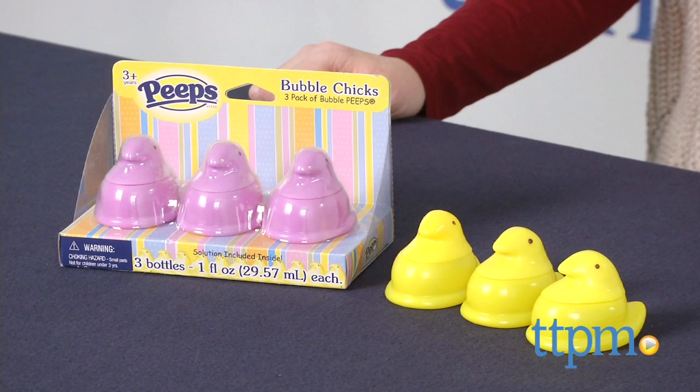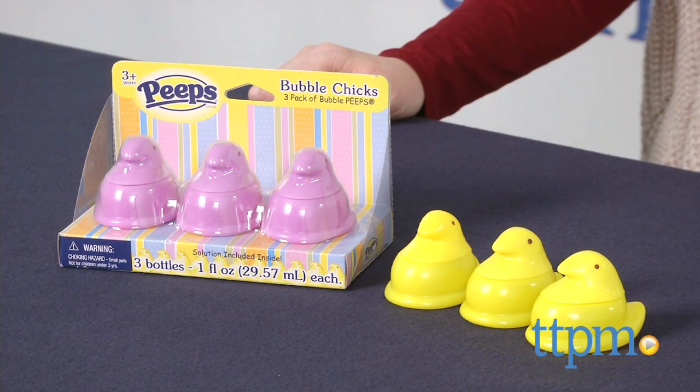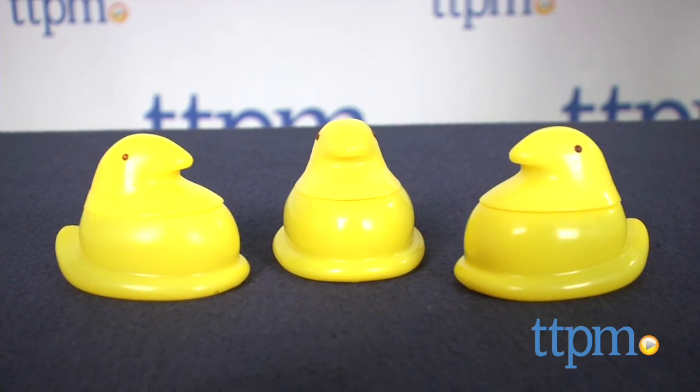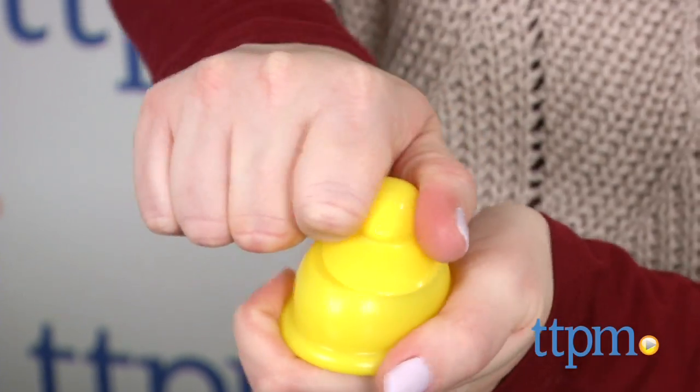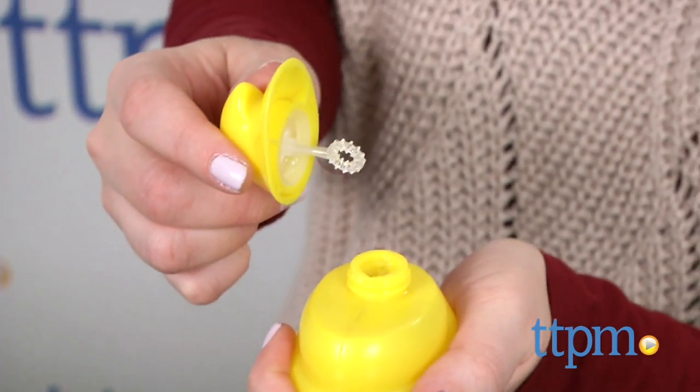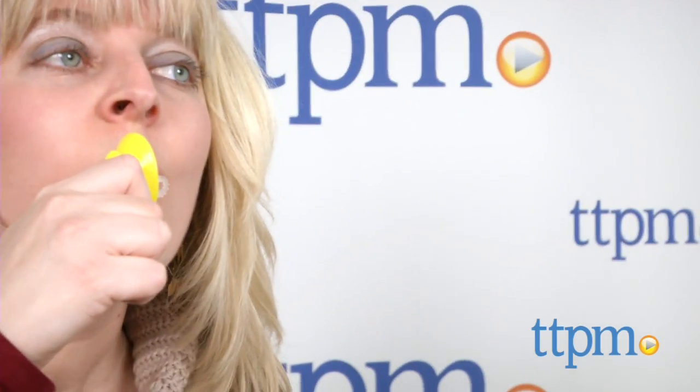Peeps, the colorful marshmallow chicks, get a new look with the Peeps Bubble Chicks from Little Kids. Each pack comes with three one-ounce bottles of bubble solution shaped like a Peeps chick. Twist off the top to reveal a bubble wand and the solution. The Peeps Bubble Chicks are available in yellow, blue, or lavender, and each set is sold separately.